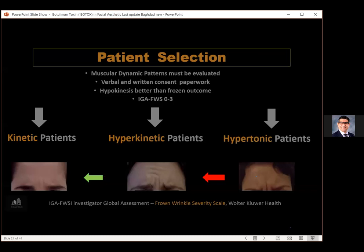Kinetic: when you get the patient, you get the frozen look. There are no wrinkles. But when you ask the patient to do any movement, for example the patient says, I have vertical lines around the glabellar area, when you ask your patient to squeeze the glabellar area, you're going to see the line. But when you ask the patient to relax, there is no more line. This is kinetic, just during the movement. I like it.